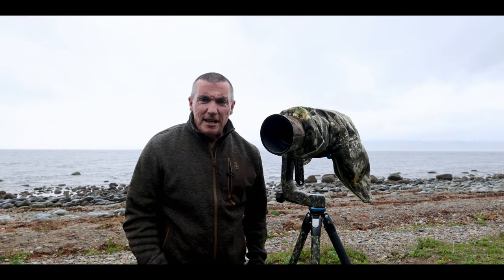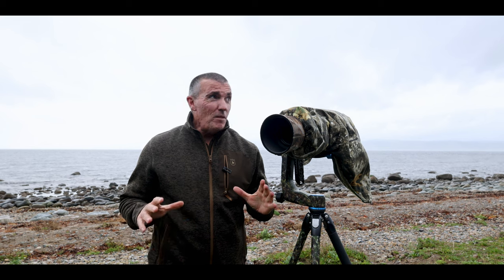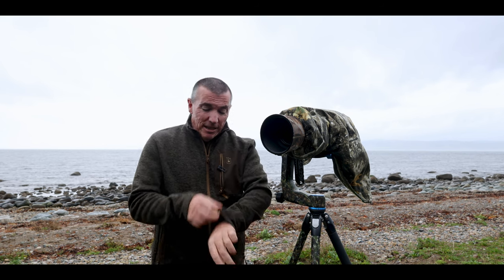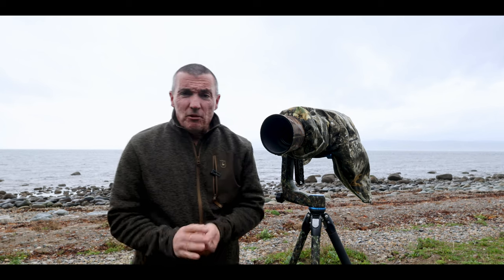Well, what a fantastic day I've had today here on the Isle of Arran. It's turned out a bit grey. It wasn't as bad as the forecast. We did have patches of blue sky throughout the afternoon. It's now 10 to 3 and it's starting to rain.